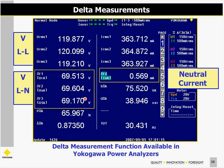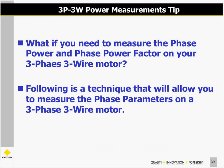So it's an amplitude vector calculation to make true delta measurements. So this would give you the equivalent line to neutral voltage measurement based on the measured line to line. And with this also, we can calculate any neutral current that might be flowing. So those are some other functions that are available that we can do in the power analyzers.